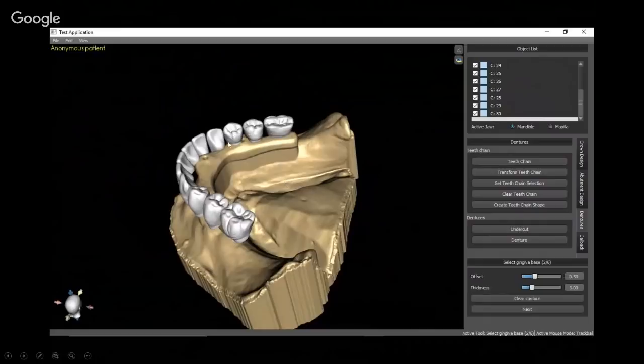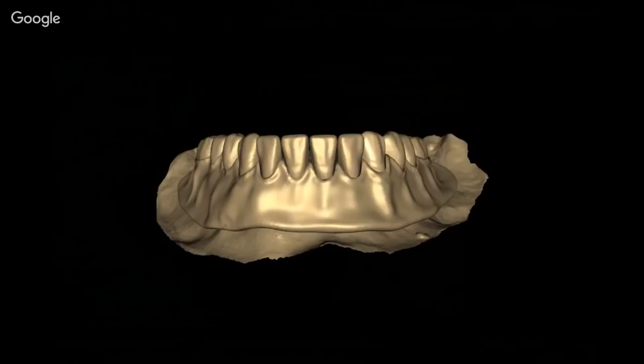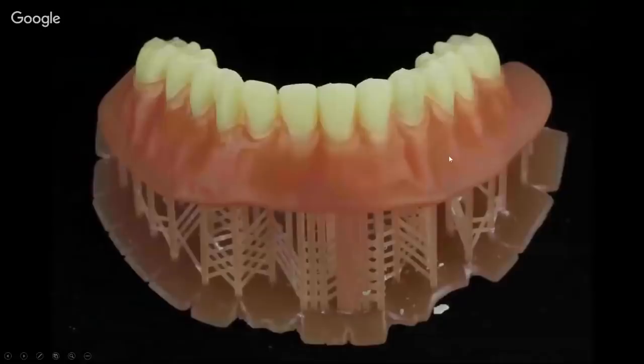So remember the blockout function? If I block out undercuts, now it's blocked out all these undercuts right here. Here's the base with the teeth subtracted. I'm going to print this out, here's the underside of it. So it's going to fit right on top of the bar and have a path of draw.